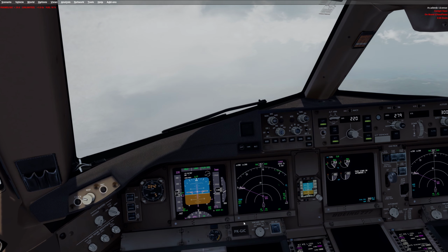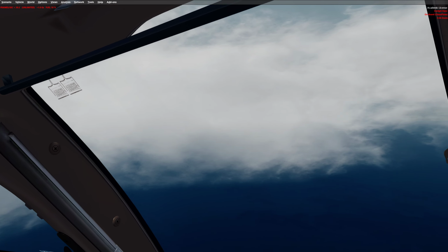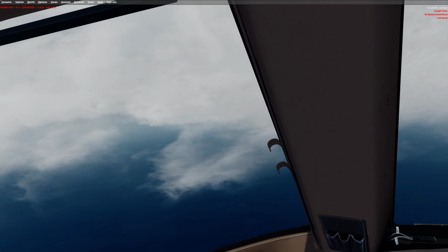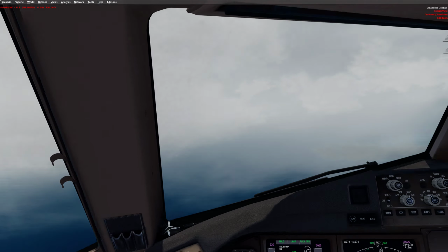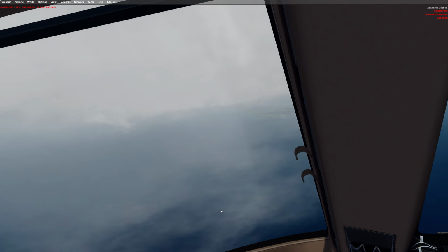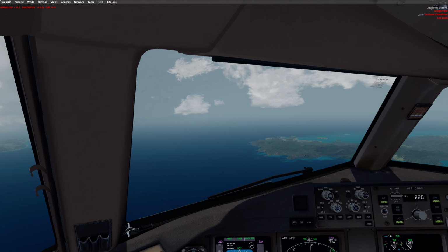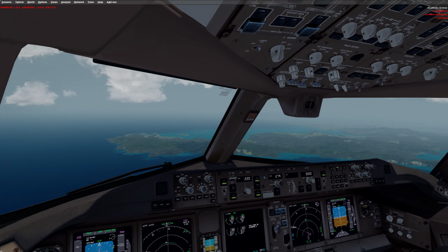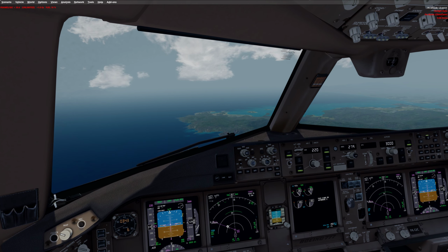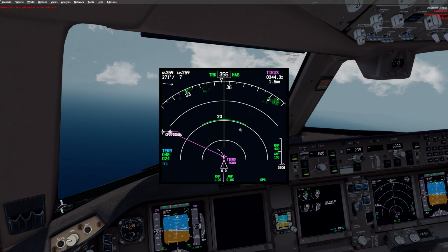I think we'll bring the spoilers back out because we need to descend faster. Lovely clouds by MTEX. Really, really lovely. They really look quite wispy when you're close to them. Nice looking. So we're 4,000 feet above. But it is diminishing a little bit, is that? Or maybe I'm just imagining that.